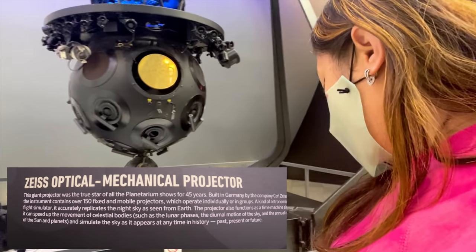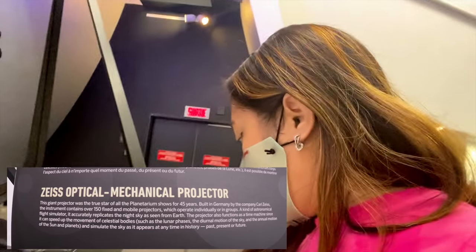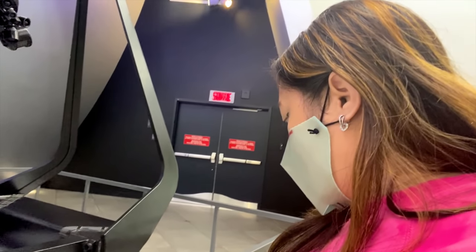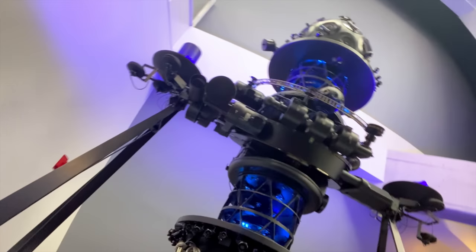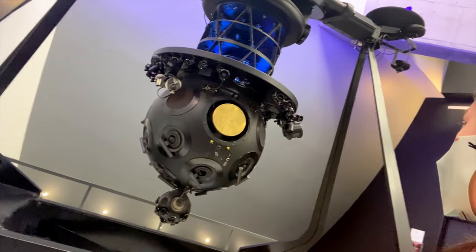A giant projector was the true star of the planetarium shows for 45 years, built in Germany. Wow. It's a projector. It's like a spaceship.